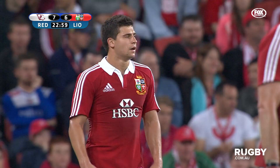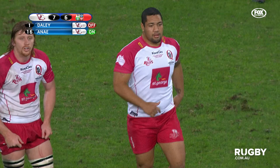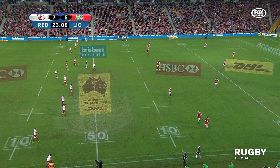Another replacement now for the Queensland Reds, Albert Anae, coming onto the field after only 23 minutes of the match. Ben Daly leaving the field. Get a report on him, Nathan Sharp, when he comes off to see if it's just a substitution or not. It looks like there's a bit of word in the camp. He's itching his toe somehow.